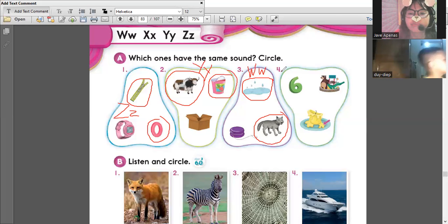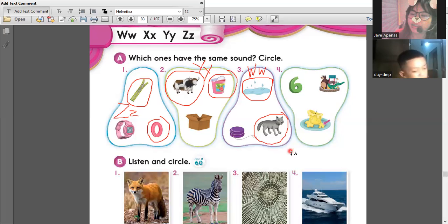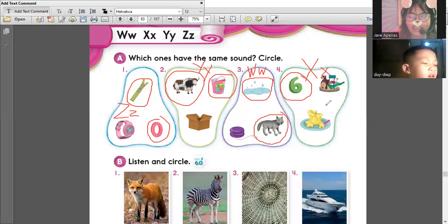Okay, let's go back to your book. This animal is a wolf. Okay, next one. These words have the sound of letter X. Which one is it? Six. Yes. Okay. And another one.